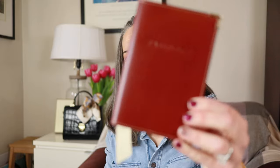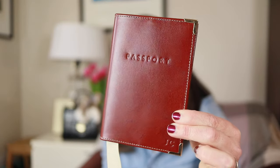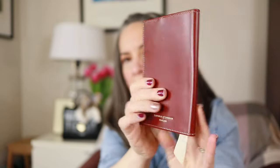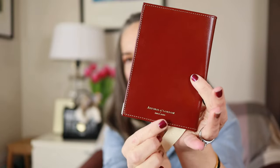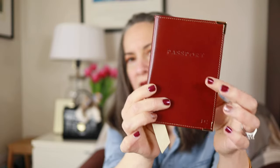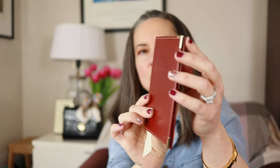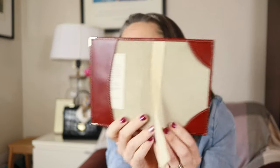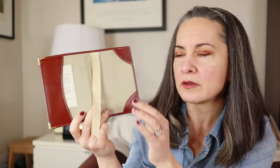Another piece that I picked up during the sale was this passport cover. It is in a smooth calfskin, cognac-colored leather. It has a foil Aspinal of London stamp on the back. Passport and my initials are blind embossed into the front. It has metal corners right here. And then when you open it, it has a suede-like interior. It's really soft, and a little grosgrain leather bookmark.